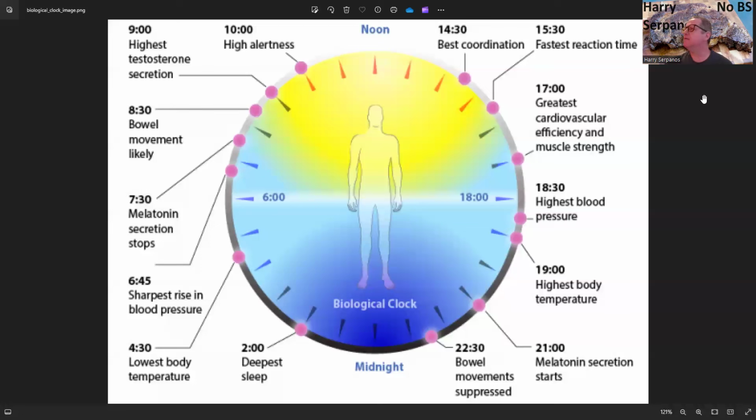Okay, so this is the cycle, the biological clock. That's your main clock, which has to do with the different parts of the day and the different light frequencies. So as you can see, between 9 o'clock and about 3:30, that's when you've got the most blue light. So that's when you've got those short wavelengths.